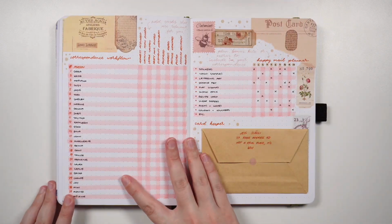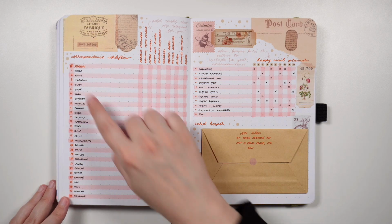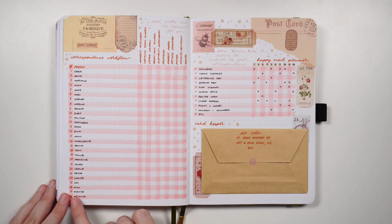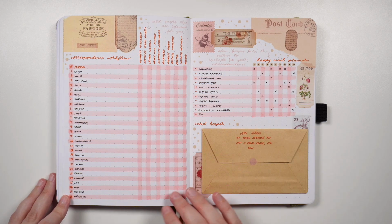So our next idea is a correspondence workflow. This one is broken down so that we have the numbers for each day of the month along the side here, and then the person you're sending a correspondence piece to is written beside that. Up the top here though, we have each of the tasks for writing your correspondence.